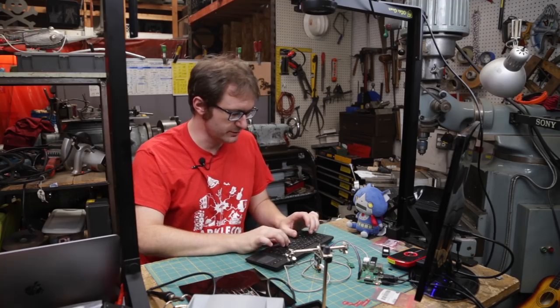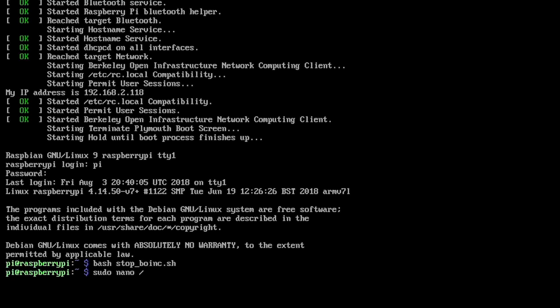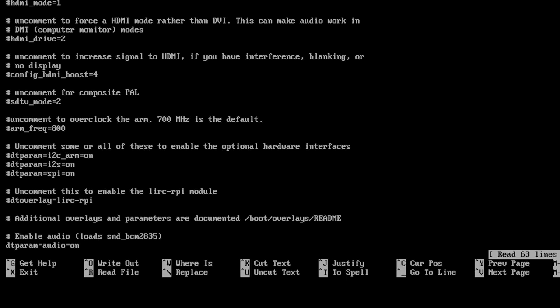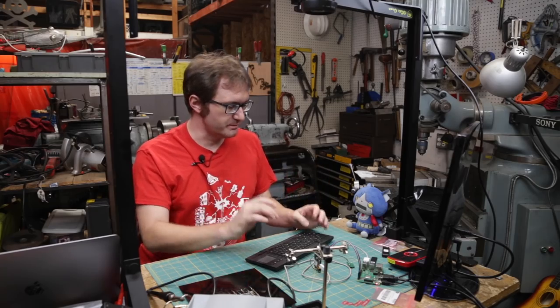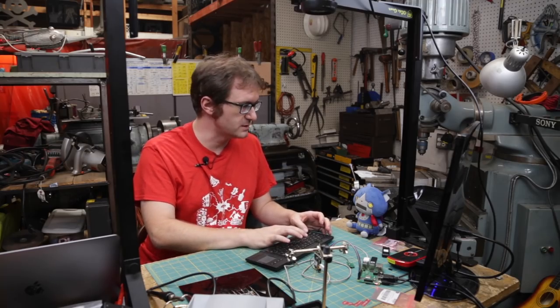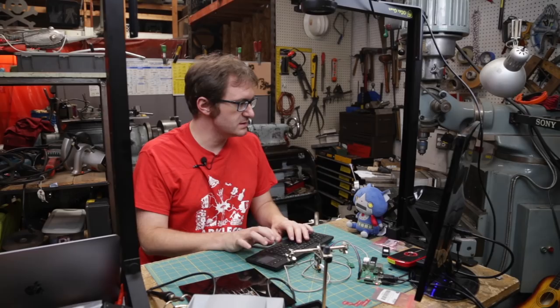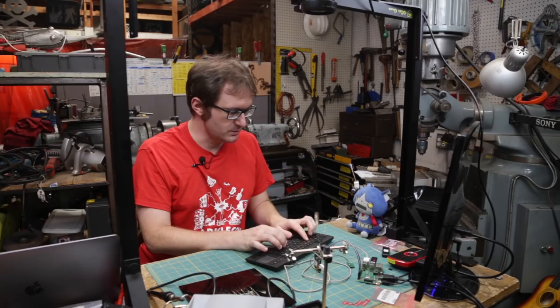In order to do that, first thing we've got to do is turn off our Wi-Fi. We're in the boot file here, and what I've done is I've just added these last two lines here. If you uncomment this dtoverlay=pi3-disable-wifi line, as I just did, that disables the Wi-Fi on boot. So we don't have to worry about turning it on or off for our headless little unit here. So we save that, and then sudo reboot.